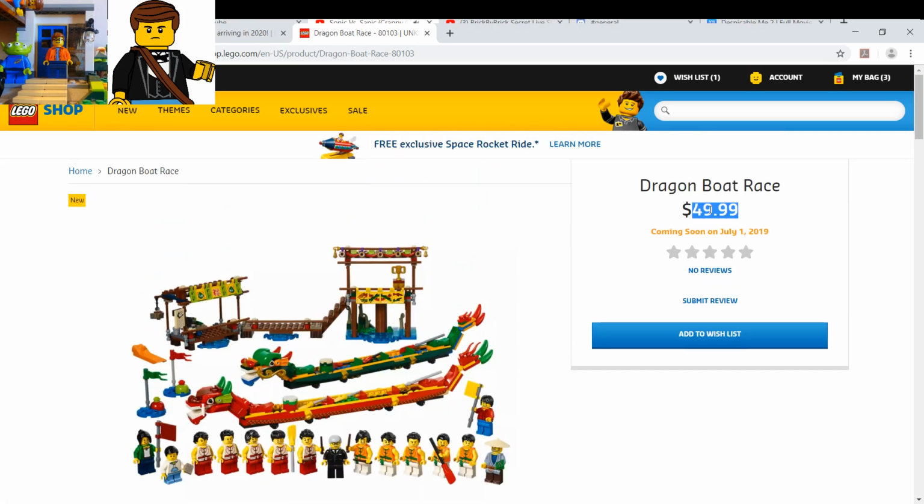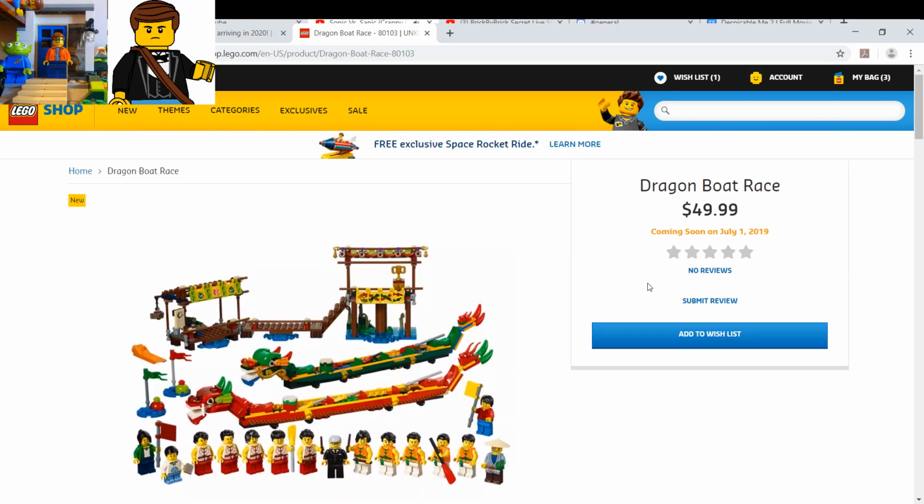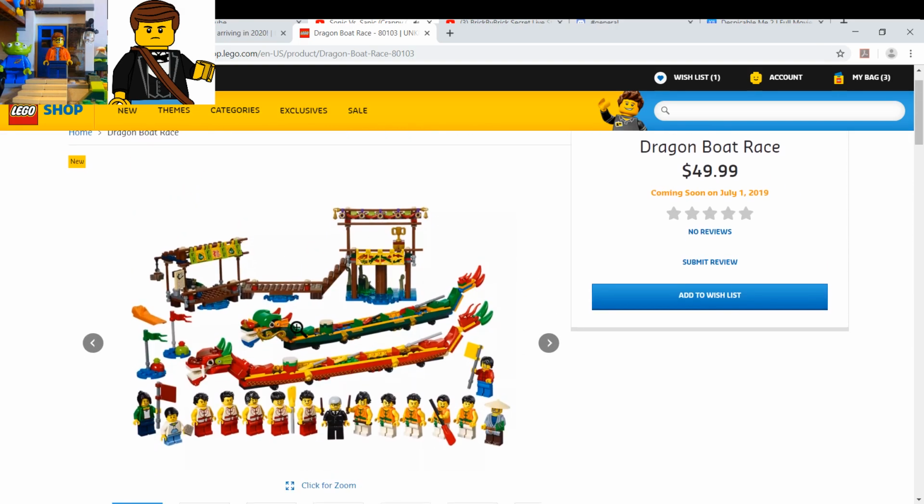What? You didn't think it would be only $50? Because you said that, I'm like, that set has what, 14 minifigs? 643 pieces. This is a really good deal. Holy shoot! That's an amazing deal. I am very likely going to buy one. Wow. This is like a first day buy. Almost 700 pieces.